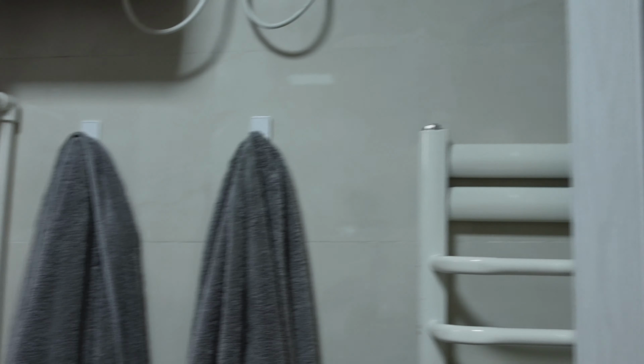And we have the toilet, and then a little shelf over here, and the basin. And then this side we have our towel hooks, and there's this little towel heater behind the door that is connected to the central heating system of the building, together with the underfloor heating that our whole apartment has.